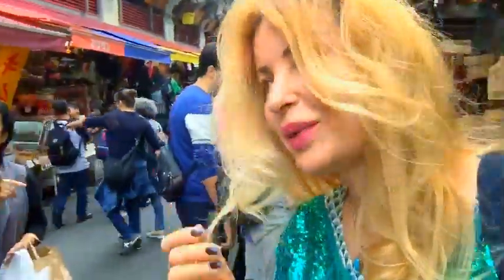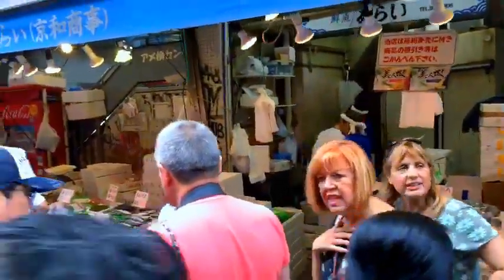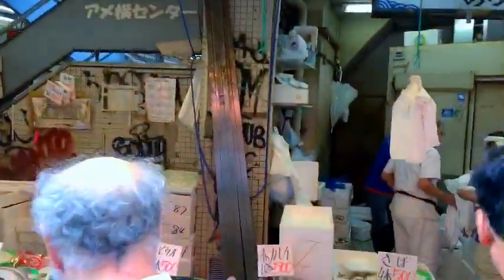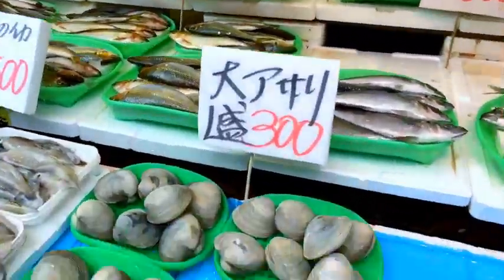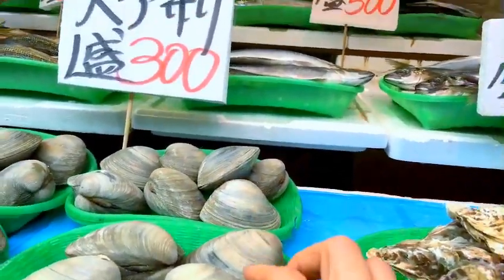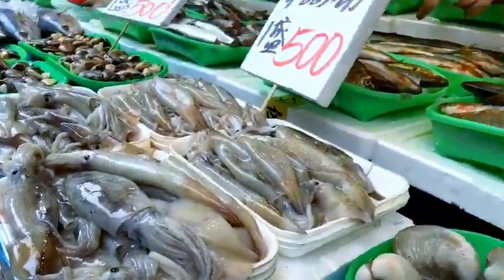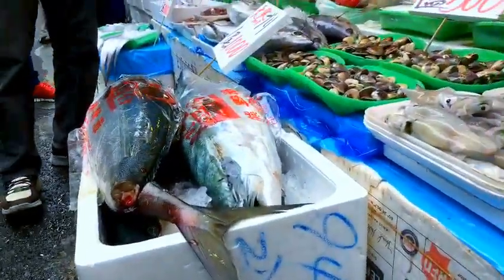People are offering prices and you can get it cheaper and cheaper. Wow, they are bidding, like an auction, and you can get cheaper and cheaper prices. So this is basically really fresh food, these huge shells for just 300 yen, under $3. And more dead animals, all this for $4 something. Wow!